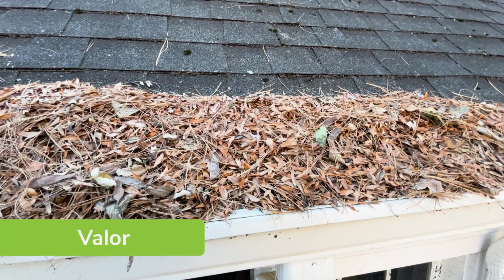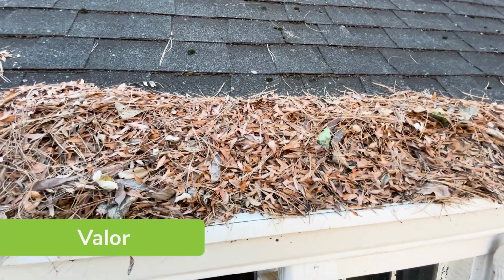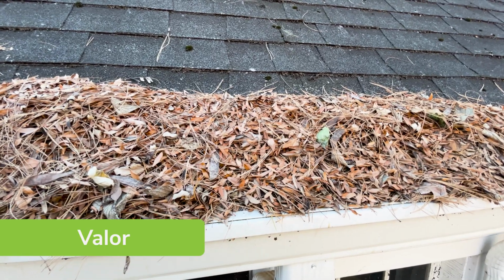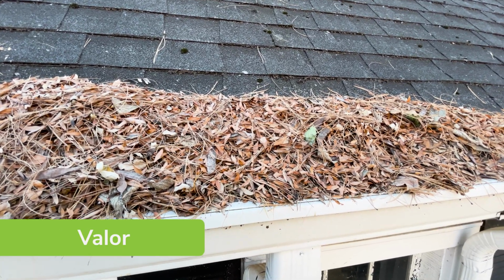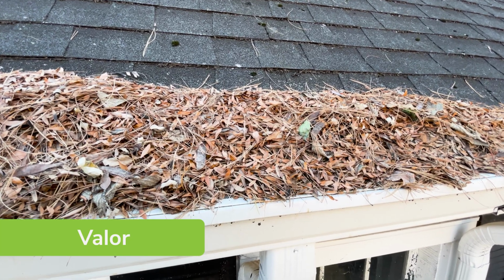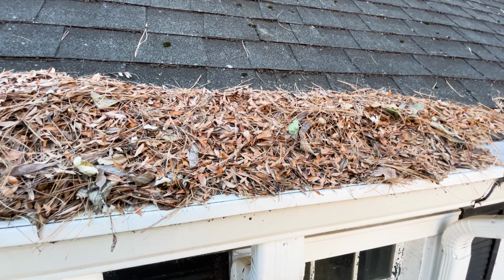So nobody will know what this thing looks like underneath until either this stuff shifts off the top of it or we take it off in the spring to kind of reveal not only how much stuff was left on top of it, but how much stuff got inside the gutter guard.